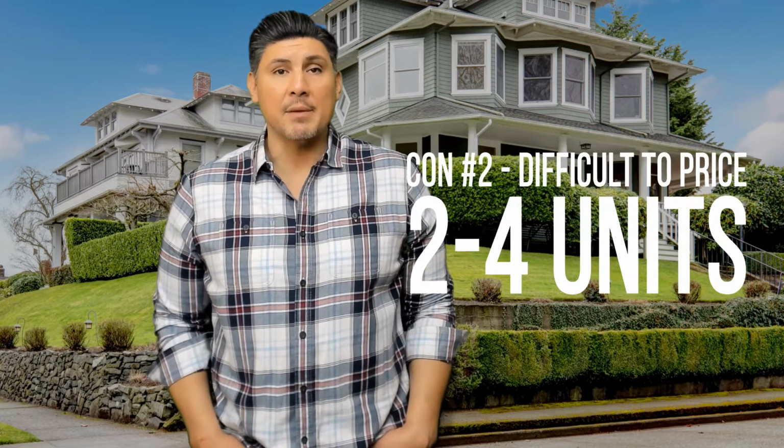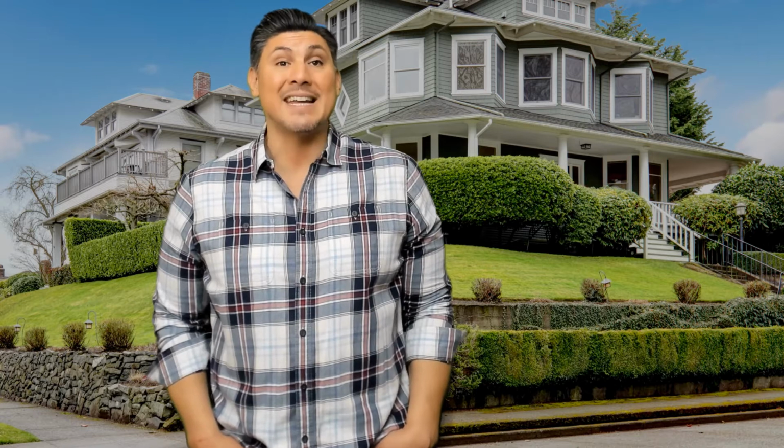Another con of using the big four, or as I call it, RRTZ, is that when you're trying to get the value of multifamily properties, and when I say multifamily, I'm referring to 4 units or less. 5 units or more would be considered multifamily commercial, right? So the big four are definitely not going to be able to get you a valuation for 5 units or more.